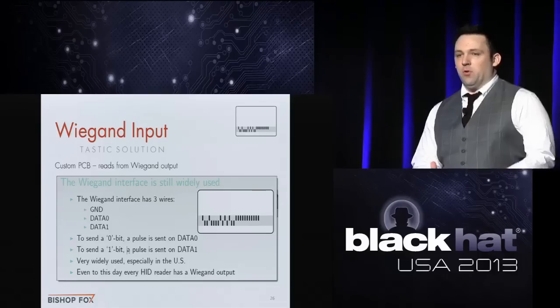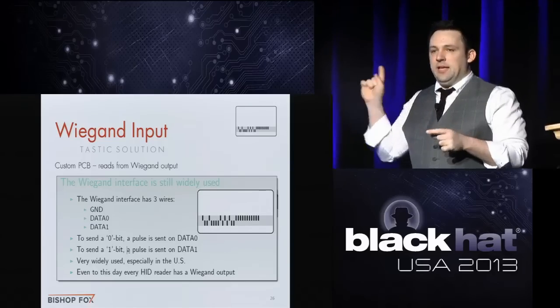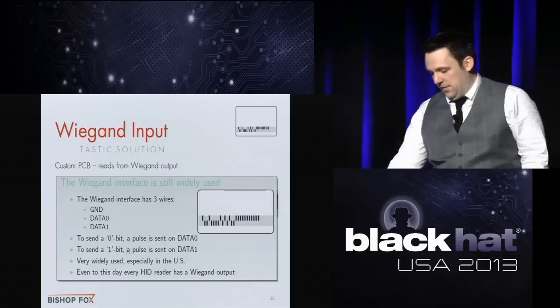Again, this is just this Wiegand protocol. Basically, the card sends out 26 to 37 ones and zeros. The reader outputs data 1 and data 0. If it was a 0, it sends a pulse on 0. If it was a 1, it sends it on that. It's just a simple output that we're tapping into.